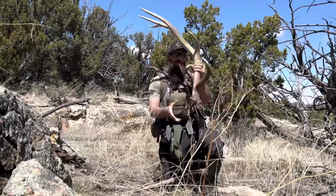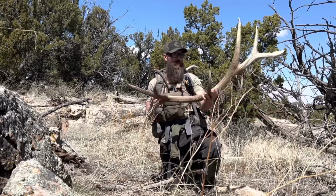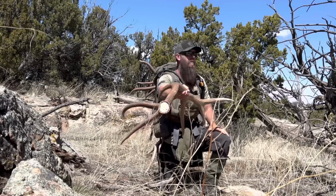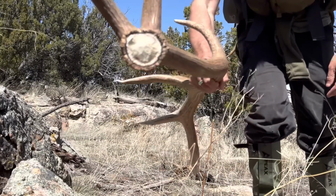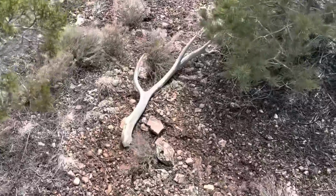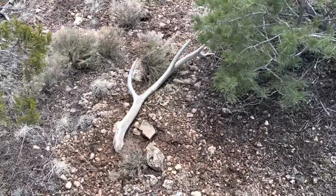Not a bad bull. Kind of got a little blading going on back there. Second brown of the day. See if we can't turn up some more stuff. Well, just came through here, happened to look back. Got an old chucker. Everything's pretty much chewed up. But that's number 5 on the day. Maybe we could find something else in here.